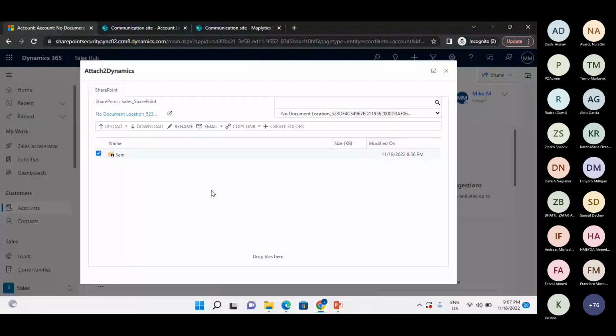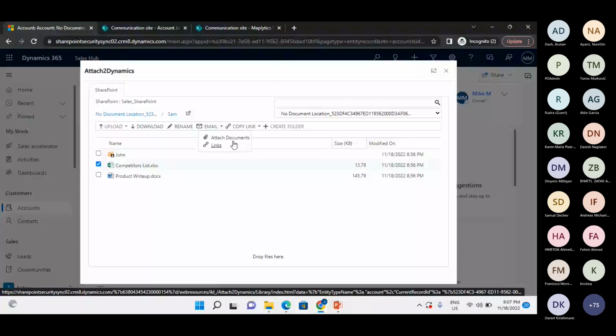Also, if you want to send an email with an attachment or as a link, that is also possible. If I select any of these records, you see two options over here. Either you can attach it as a document or as a link. When you select attach as a document, a new email window will pop up with the file added as an attachment against this record, since the pop-up has been blocked.